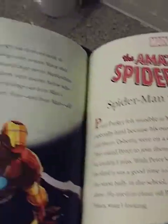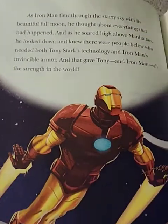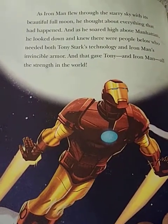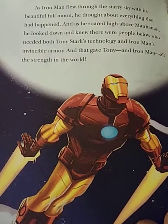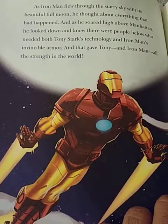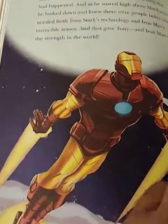As Iron Man flew through the scary sky with its beautiful full moon, he thought about everything that had happened, and as he soared high above Manhattan, he looked down and knew there were people below who needed both Tony Stark's technology and Iron Man's invincible armor, and that gave Tony and Iron Man all the strength in the world. Off we go.